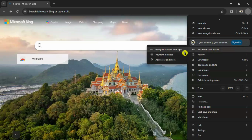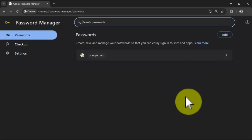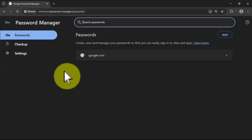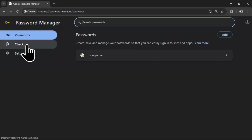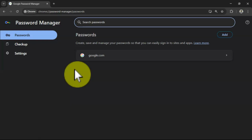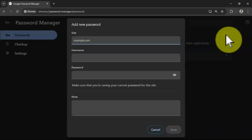If I were to click in password manager, for example, I will be led to this option. I'm using the password manager from Google. So you see at the very top of my screen, it says Google Password Manager, and I am in the passwords menu. Each of these menus have a different purpose. So in passwords, whenever a password has been saved in your browser, you will see that in here. Here, you also have the option to add a password and username, as well as the website you use that password and username for. And it will look something like you see right here.